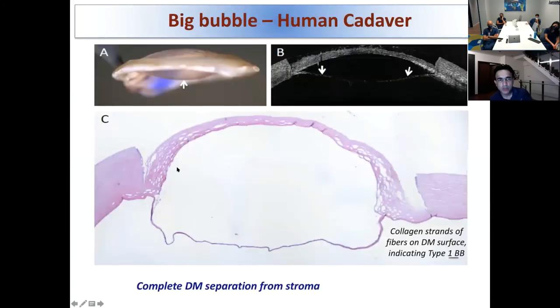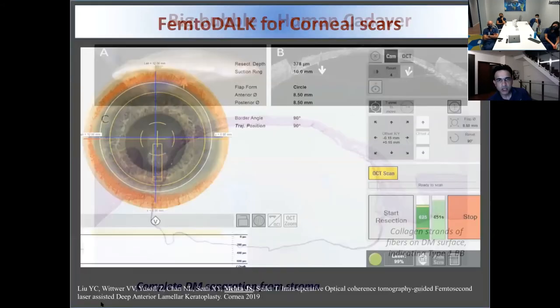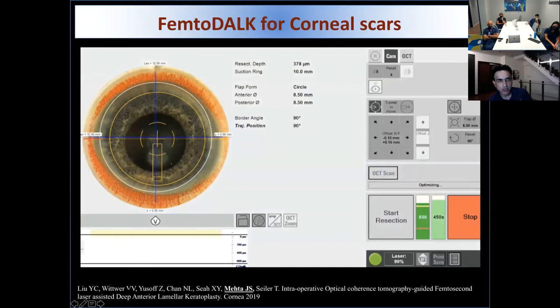When you look at the bubble, this is what it looks like. So this is one of the cadaver eyes that we use. You can see the nice bubble separation, and typically you've got a separation away from Dua's layer or the pre-Descemet's layer, and you've got type 1 bubbles, you've got a nice split away from the descemet's membrane.